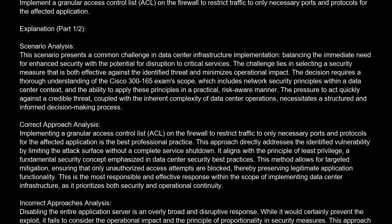The pressure to act quickly against a credible threat, coupled with the inherent complexity of data center operations, necessitates a structured and informed decision-making process. Correct approach analysis. Implementing a granular access control list, ACL, on the firewall to restrict traffic to only necessary ports and protocols for the affected application is the best professional practice. This approach directly addresses the identified vulnerability by limiting the attack surface without a complete service shutdown. It aligns with the principle of least privilege, a fundamental security concept emphasized in data center security best practices.